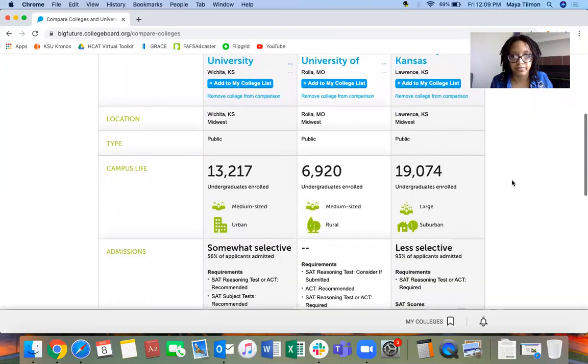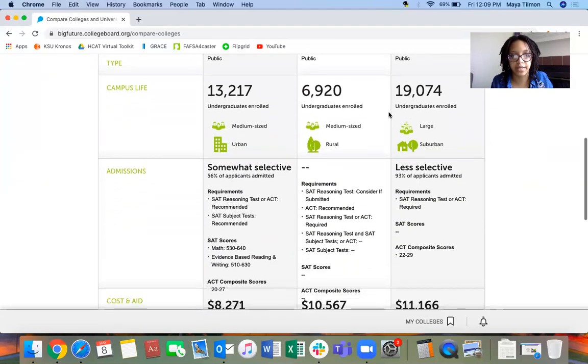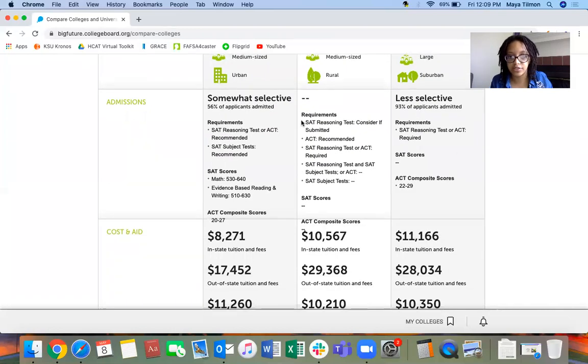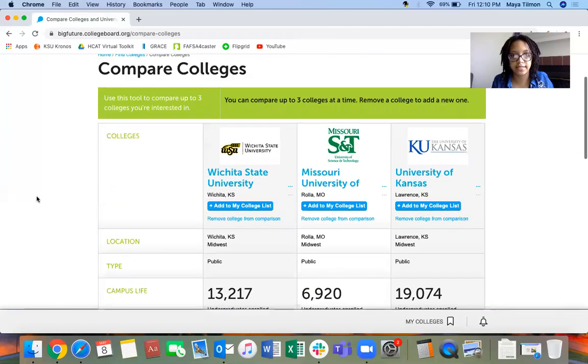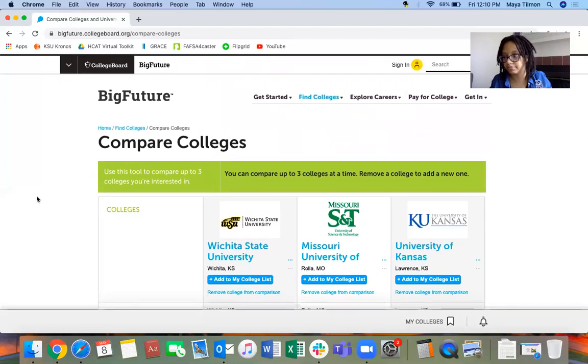So this will just give you some side-by-side comparisons of how many students are there, what the admissions requirements look like, how much it costs per school, just to give you a nice little look at what each school has to offer side by side. So that is how you do this college search on BigFuture.